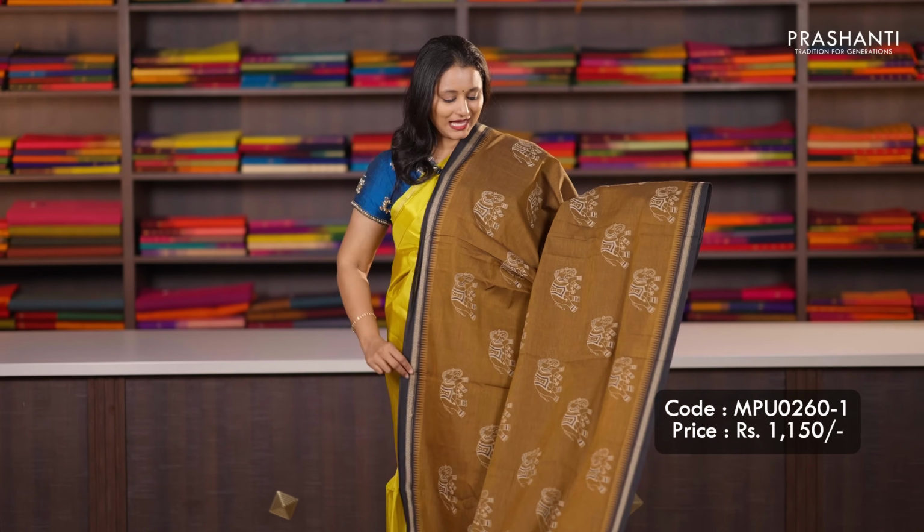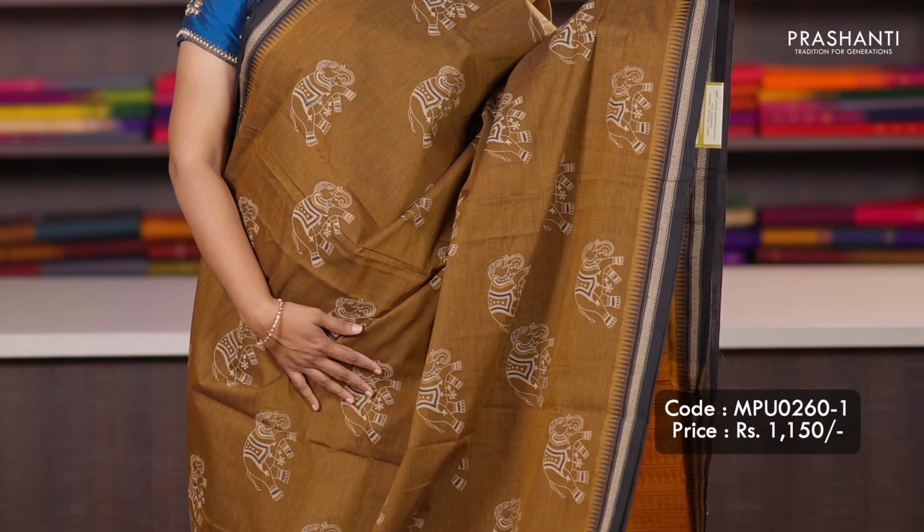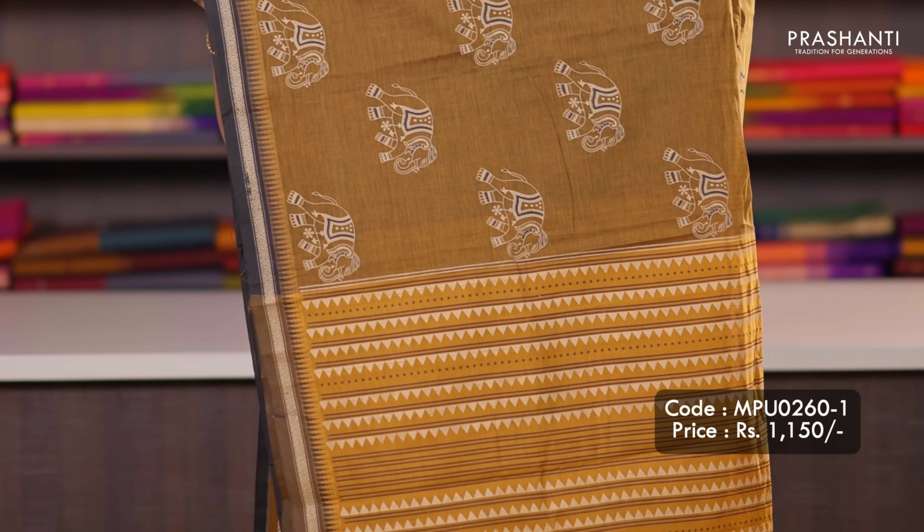Brown with black, one more pretty colour with elephant block printed buttas along with temple thread woven borders. A simple pallu, that's the pallu, and a matching blouse priced at 1150.